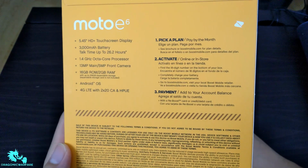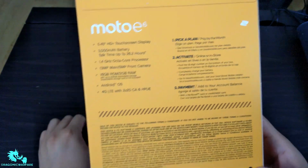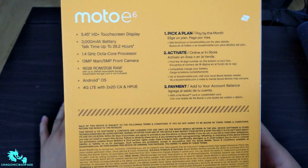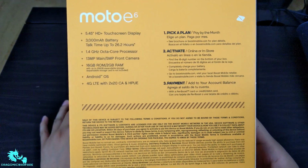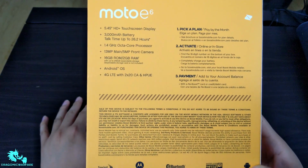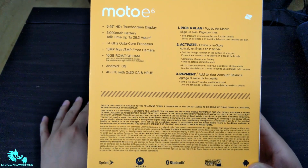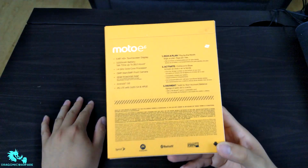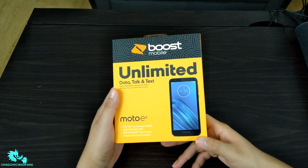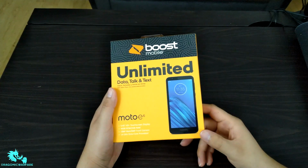Now this does say up to 256 gigabyte expandable storage, so you can put a memory card in this phone, guys, and expand it up to 256 gigabytes. Of course, that's more for pictures, videos, music, contacts, but not apps. Android OS, which I'm guessing is going to be 9.0 at least. 4G LTE with 2x20 CA and HPUE, so not bad at all. So these specs actually are not bad for, like I said, $80, guys. Now, of course, 16 gigs of internal storage is pretty bad. I wish it had at least 32, but like I said, for the price, you can't really complain.